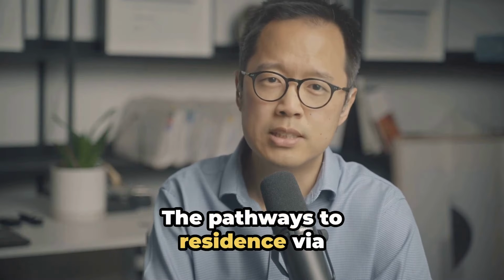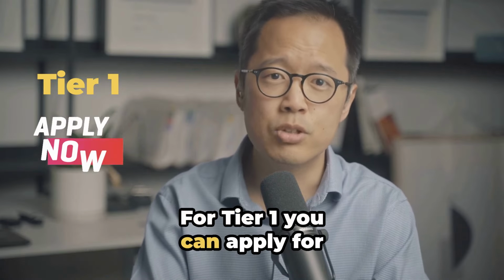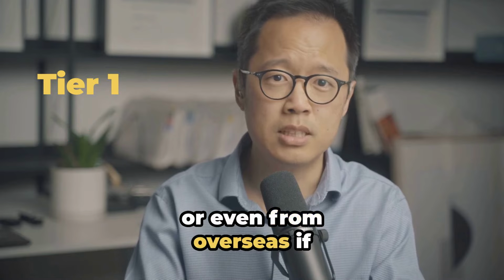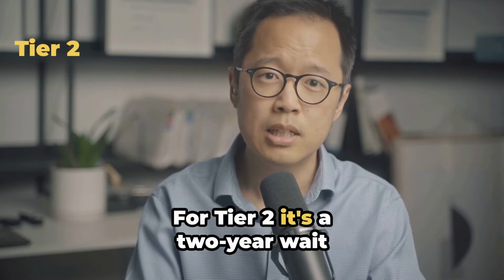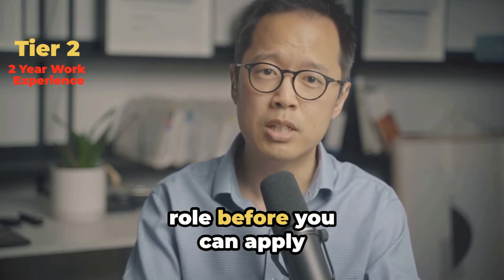The pathways to residence via the green list are pretty clear-cut. For Tier 1, you can apply for residence as soon as you land, or even from overseas if you've got a job offer from an accredited employer. For Tier 2, it's a 2-year wait in your specified role before you can apply.